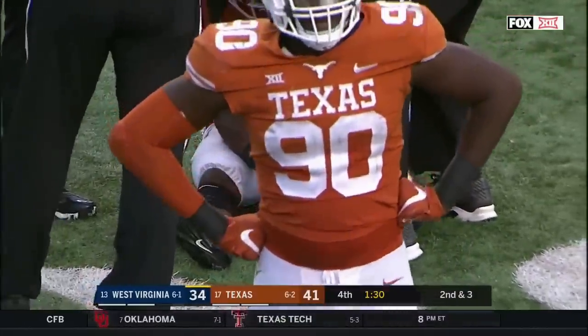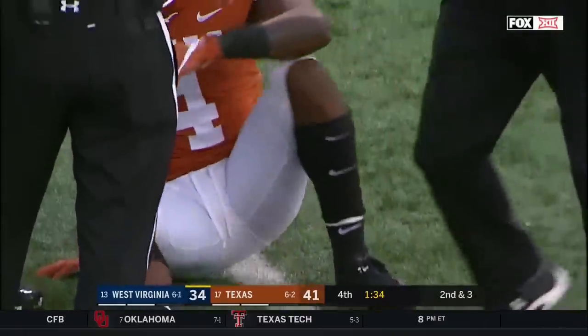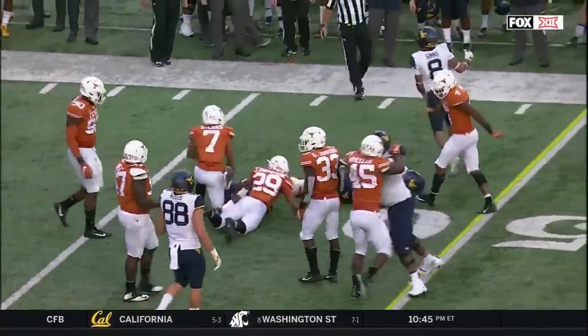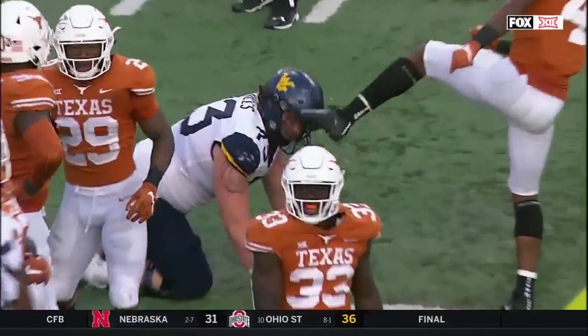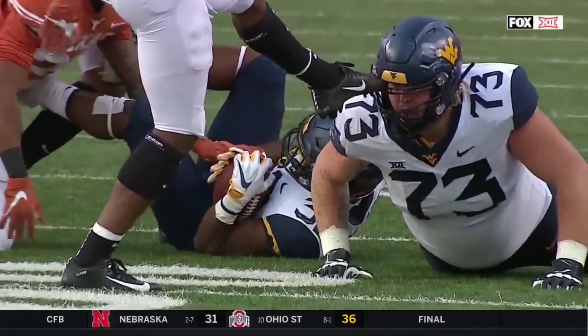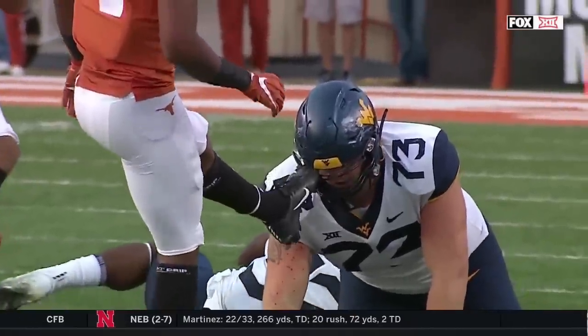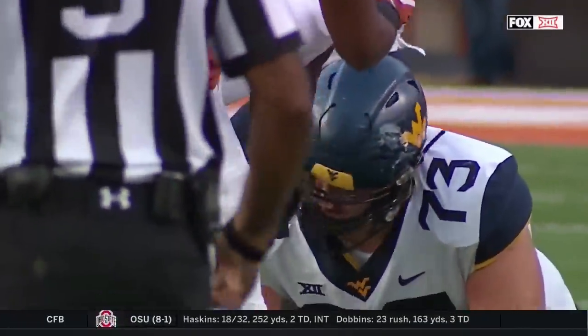I don't think I've ever seen this happen. I've never seen that before in my life. That's Anthony Cook on the other side. Stuck at the bottom of the pile. Look at that. That's great. Oh, that's Josh Sills, the left guard. No malice there. Just a stuck shoe. Get your foot out of my face.